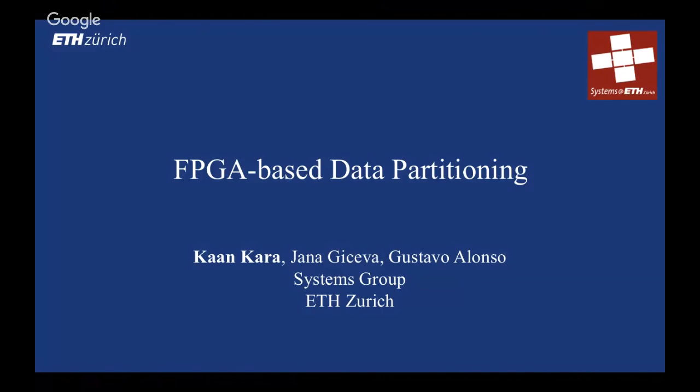I'm Kaan Kara, and this work was done together with Jana Giceva, who's sitting right there, and also Gustavo Alonso, our supervisor. So I'm going to talk about FPGA-based data partitioning today.